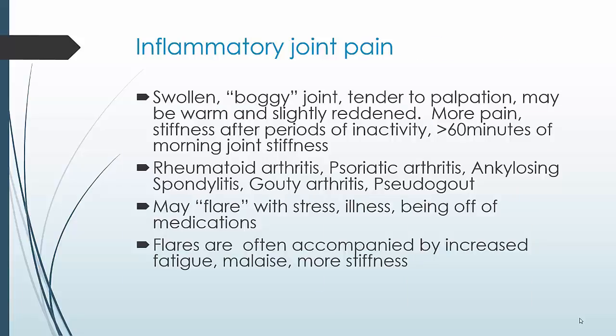Okay, so on examination, an inflammatory joint will feel boggy. It may look big, but also when we do our joint examination and feel all of the joints, they feel boggy, they're smooshy, and often tender to palpation. Sometimes they're warm, sometimes they're a little red. That's because of that inflammatory process that is going on in that area. The patient will describe pain, but also stiffness that is prolonged. We'll ask, how long does it take for your hands to get kind of loosened up and feeling okay in the morning? They'll say an hour or more. And that's typically an inflammatory symptom.